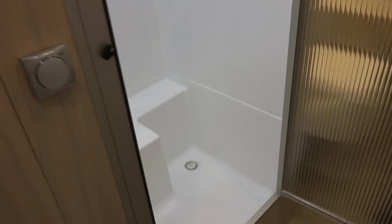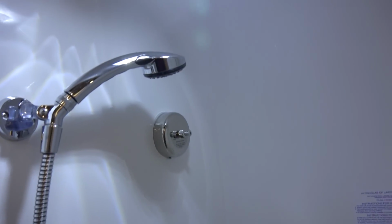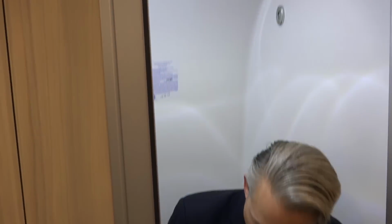Plenty of space, even for someone that's taller. So at 6 feet, I'll stand up in there so you can kind of see how much headroom I have. So I've got plenty of room right here. This does detach. There's also a little seat in here, so you can just sit down if you want to shave your legs, which I don't have to do, but you can do that as well.